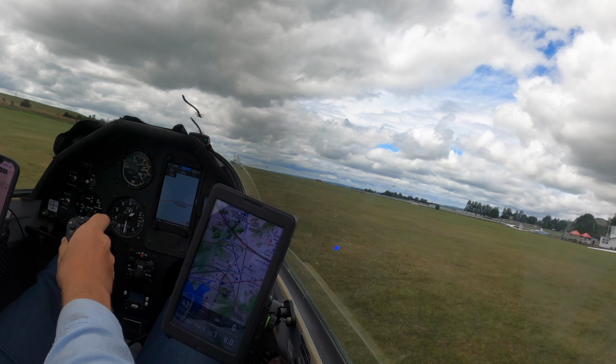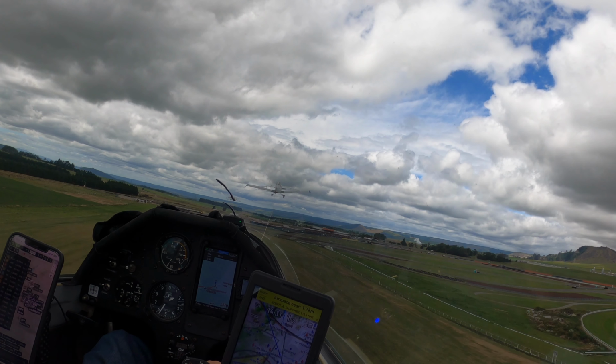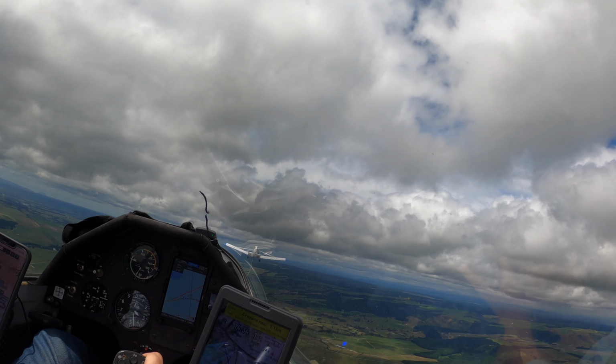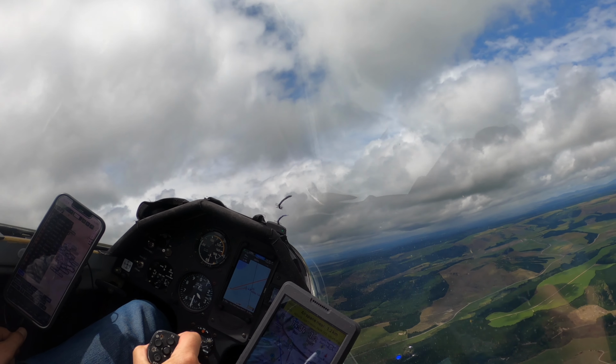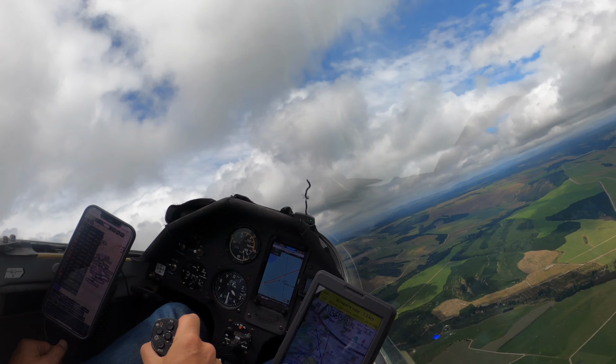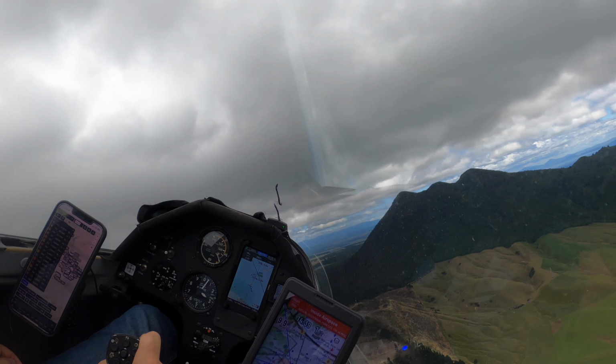Oh, it's going to be bumpy. Woo, look at that crosswind. Lovely. Here we go. I wanted to get under this line of cloud here.